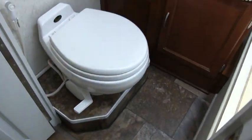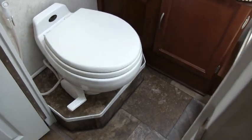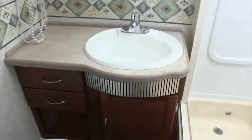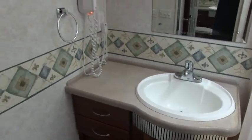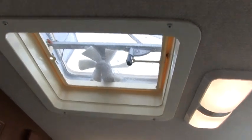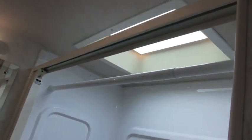Foot flush porcelain toilet. It's a raised foot flush porcelain toilet. Vent fan in the bathroom. Nice skylight in the shower.